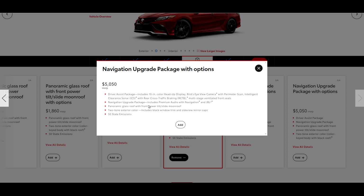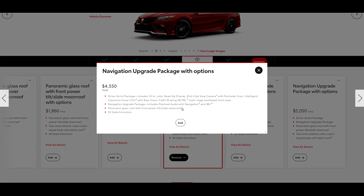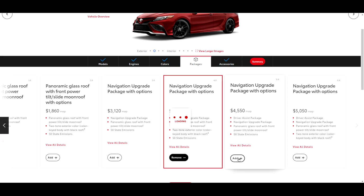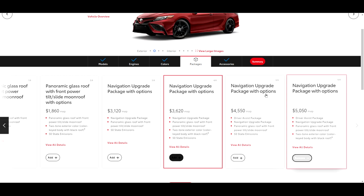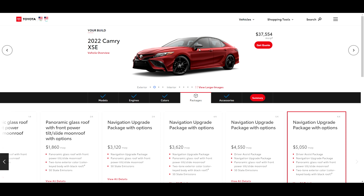Driver assist package includes 10-inch, multi-stage ventilated, panoramic, so, power tilt slide moonroof. Premium audio, panoramic glass roof with front power tilt slide moonroof. Add that on there and see. Can we add that? Oh, nope, colors are limited on the... Oh, there we go. So we have to go up to this one to be able to get that. So, anyways, ventilated seats. In Florida, that's a must have.